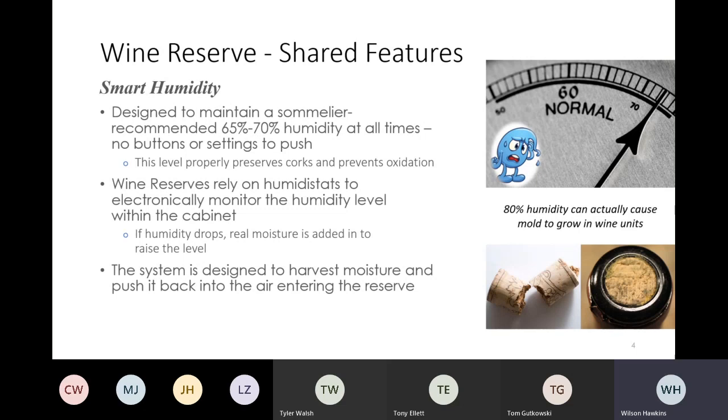Now, how do we monitor that humidity? We rely on our humidistats that are constantly monitoring the humidity levels. What's great about our unit is if it senses that it's dropped below that 65 to 70% humidity level, our unit will actually introduce real moisture. And on the flip side, if the unit senses that the moisture is too high, it'll remove moisture from the unit as well. Not just maintaining the cork is important with this moisture control, but it's also with the labels. Remember back when we talked about the shelving being important to protect your investment, it doesn't scratch the labels. Same thing here: you don't want those labels to peel off.